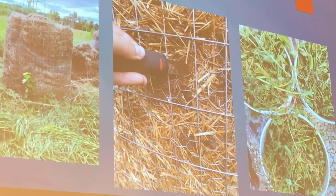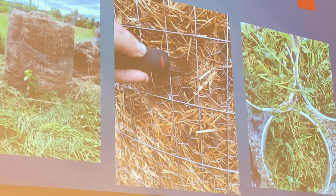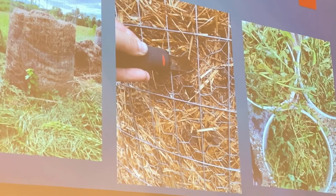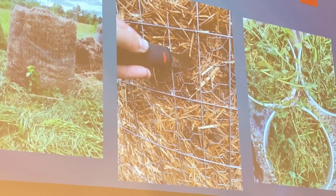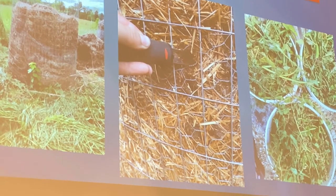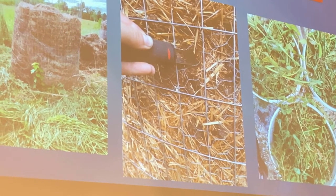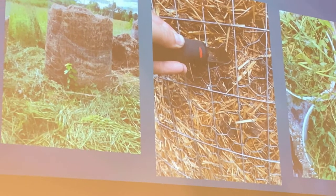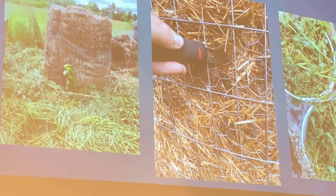So we kept the feedstock separate, which was our first mistake. There wasn't a diverse enough feedstock to provide diverse enough microbiology to be effective. So we're seeing some biology there, but it's just not gonna be enough to offset all the things we wanted to do. So this season, we are going to change our method of making compost.